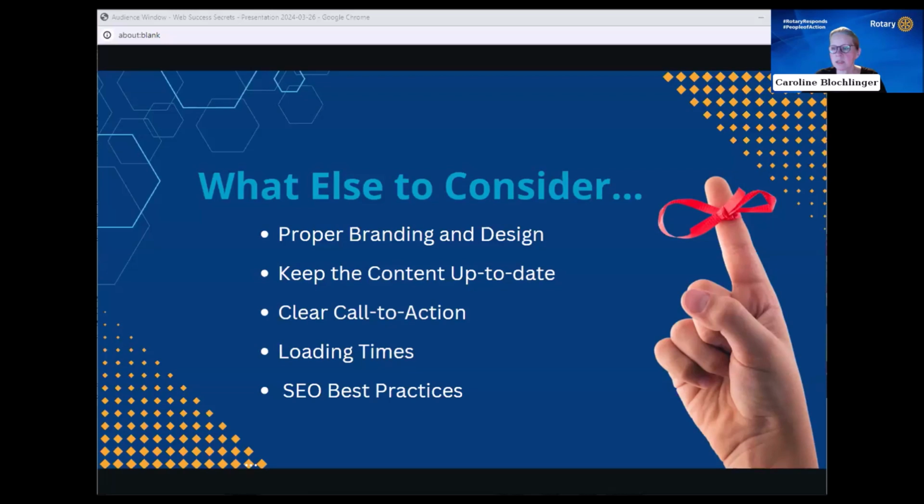Content is essential for engaging visitors and conveying your message effectively. Common content errors include thin or low quality content, excessive use of jargon or technical language, spelling and grammar mistakes, and outdated or irrelevant information. I had somebody ask me once, what is content? Well, basically, content is your message, it's your text.